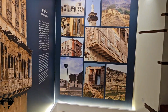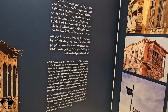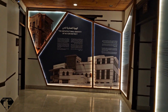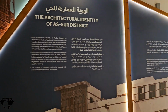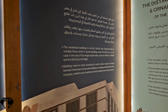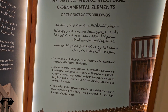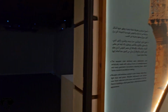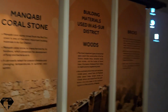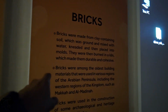So this tells you the origin of the place and the history. It's made up of 6 districts and shows you some pictures. This speaks about the architectural identity of this area, how the buildings were built close to each other, and distinct features such as the wooden windows and the benefits of it. And okay, this tells you about the coral stone that they used to build back in the day. The bricks were made from clay.